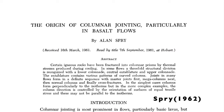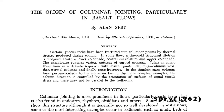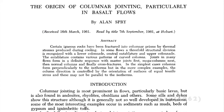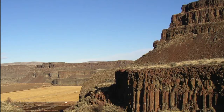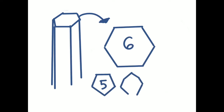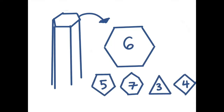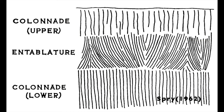In an early published paper regarding columnar joints, Spry 1962 describes the morphological features seen in columnar basalts in the Columbia River, USA, and provides a hypothesis regarding its formation. Columns are characterized as long prismatic units with neatly fitting hexagonal symmetry, although they can be found as 5 or 7-sided, or as 3 or 4-sided. These prisms are broken by cross fractures or transverse joints, where the simplest example is a plane joint perpendicular to the prism.